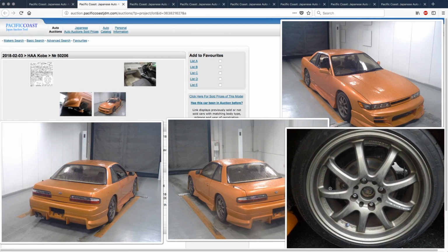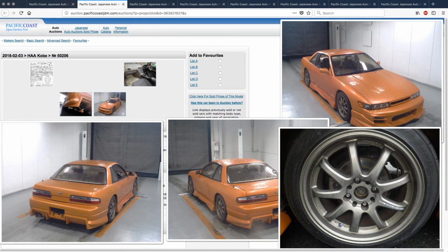Okay, so let's look at the wheel. Ta-da, Work Emotions. That's fun. These are a cool wheel, I think, because I think that they're a good-looking wheel for the price that they are, and they're brand-name wheels, so I do like.